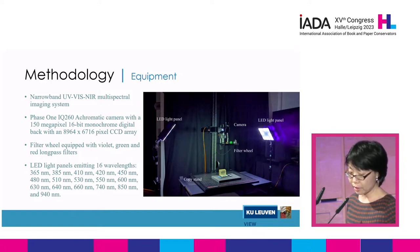The main imaging system we use is a narrowband multispectral imaging system. This system is equipped with a 150 megapixel Phase One camera, a filter wheel, 2 LED light panels, and integrated software. With this setup, we can capture images at 16 different wavelengths spanning from 365 to 940 nanometers. This system also facilitates fluorescence imaging, which has expanded our scope of investigation.